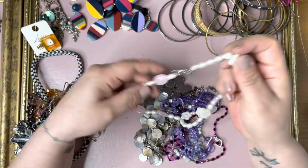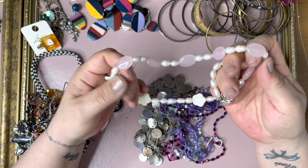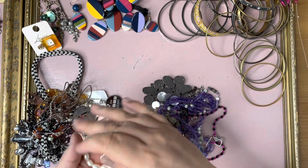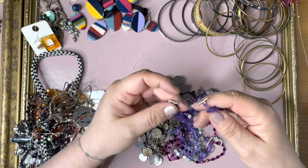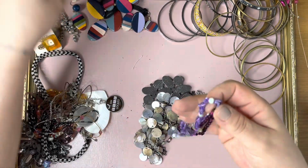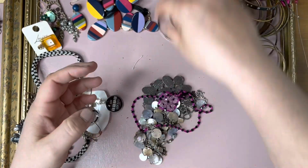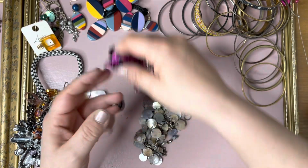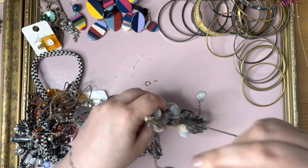There's some pearls and mother of pearl and rose quartz on there. It's a nice handmade one again. Put that in gemstones. It's a bracelet with possibly a matching necklace. Another handmade one. We'll go in a drop spot.